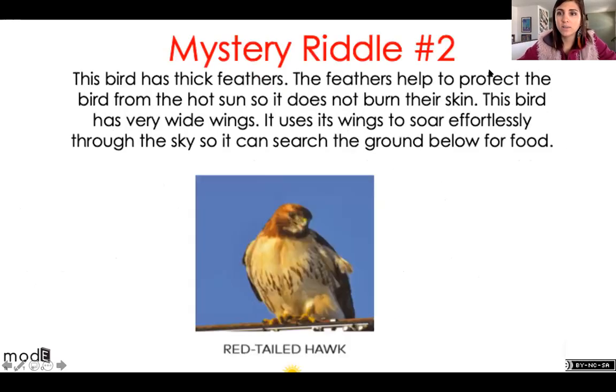This bird, hold on friends, while he's ringing his bell to go outside. Come on, Molly. Go on.